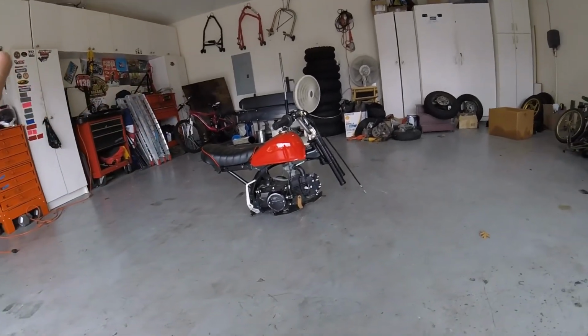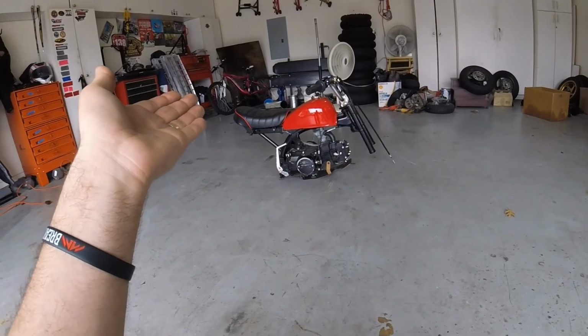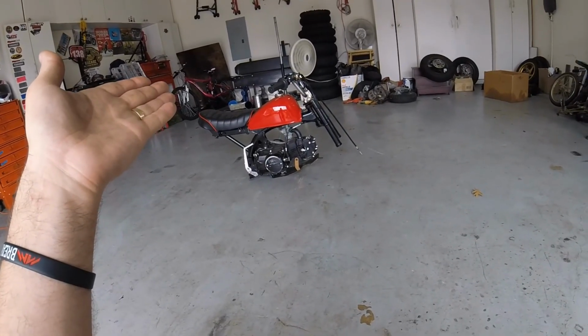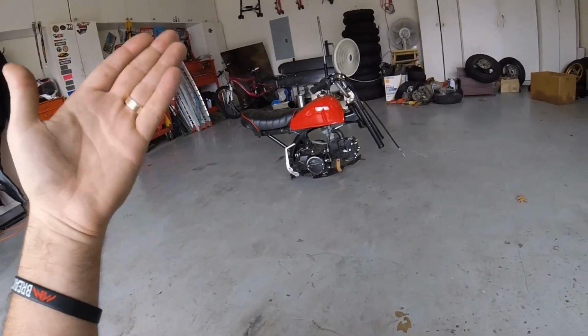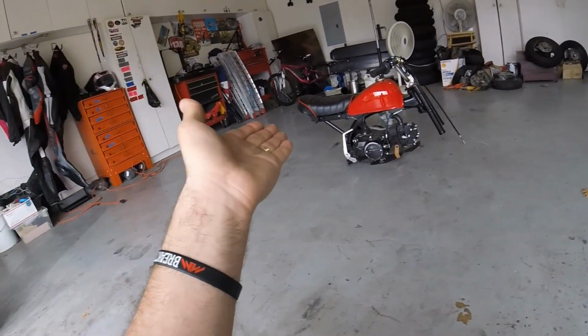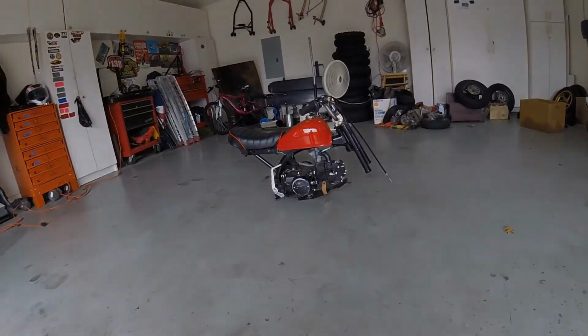Got a new tank, new seat. I've got a Lifan 125 bolted up into it. I have no idea of the running condition of it because I bought it used from a dude. I didn't actually buy it. I traded him some stuff. And hopefully one day I'll turn it into a really fun mini bike, but for now, it's just going to kind of sit until I can dedicate the time and the money to it.